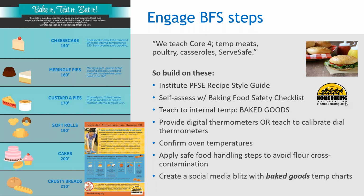We want those teachers and those students and those home bakers to learn to take temps. And if they could confirm that their digital thermometer is accurate, they can confirm they have an oven that's up to temp, and they're not used to seeing half-done products coming out of their oven and eating them, those would all be helpful steps for them to apply.